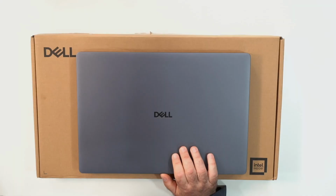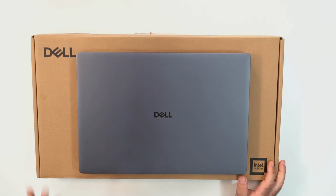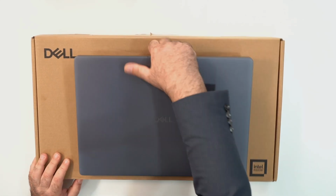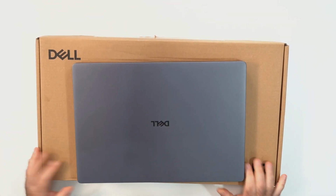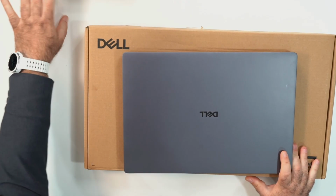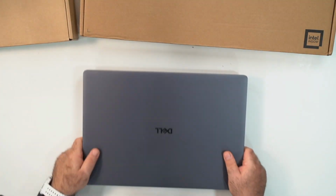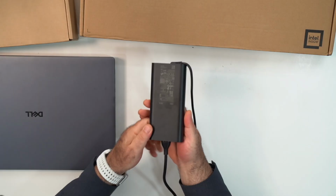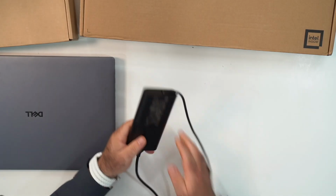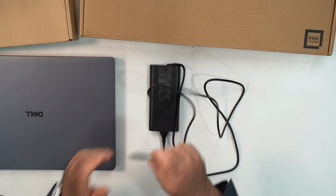All right. So let's do a top down here. I've already taken it out of the box. Sorry, I wanted to make sure I did get all of the updates in there and some of the benchmarks. Okay, let's put the box to the side. But what do you get in the box, right? So you get the unit. So let's put that to the side here for a moment. You also get a 280 watt power charger, and it is USB Type-C. So this is pretty good, right?